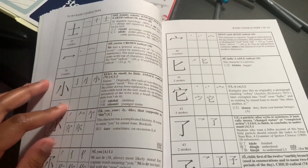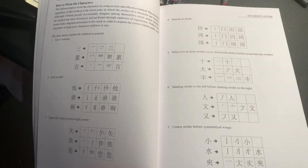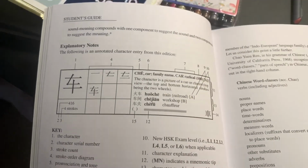As I said in the beginning of the video, this book is Tuttle, the reading and writing book. It's a good book. It has the basic Chinese characters, about 1,000 of them. It shows how they're written, what the definition is, and examples of how they can be used in words. It shows you the grammar too. It's a very good book, and I would recommend it to anyone trying to learn Chinese.